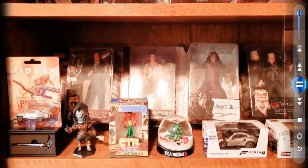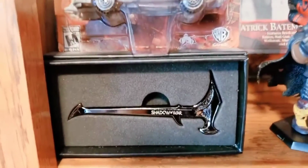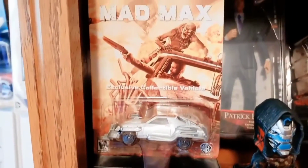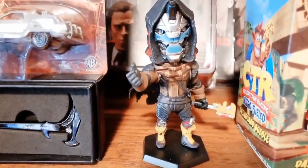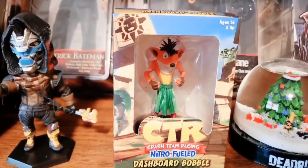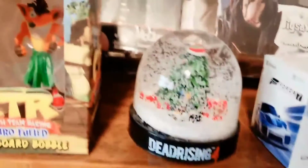A few more GameStop promotional giveaway items here on this shelf. Take a look at them going from left to right. There's a Shadow War Battle Axe in a little collector's box. Above that's the Ripper vehicle from Mad Max, given away when the video game came out. There's Cade 6 from Destiny. A dashboard bobble from Crash Team Racing Nitro Fueled. This is a Dead Rising 4 snow globe. Pretty cool.